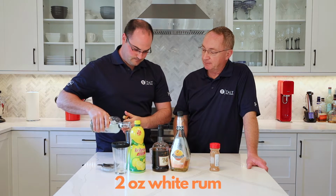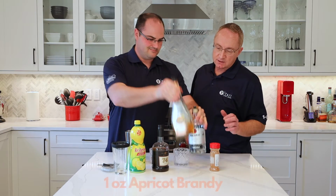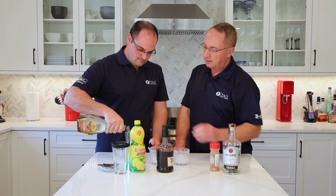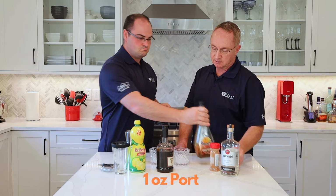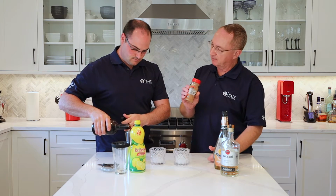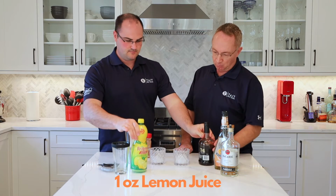And we're going to shake all this up, of course. And then we're going to go in with 1 ounce of the Apricot Brandy. And then 1 ounce of the port, Tawny Port. Okay. And this drink, oddly enough, has a little bit of shake of cinnamon in there. Okay. And what, 1 ounce lemon? And 1 ounce of lemon.